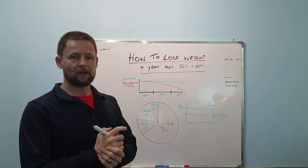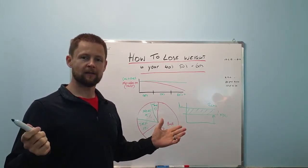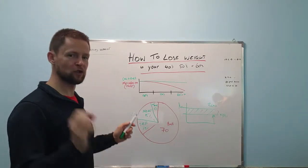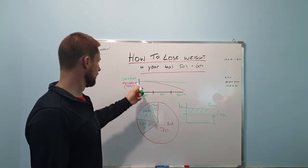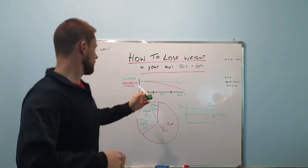Then you've got this chart: you eat the same as you've always done, but your metabolism is slower. So let's just look at this chart here. Hopefully you can see it. I'll try and zoom in if it's not very good. So this red line here is your metabolism. Through your 40s, 50s and 60s, your metabolism will start to decline. It just does. That's what happens when you age.